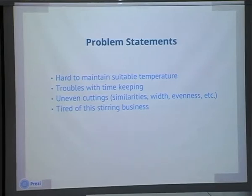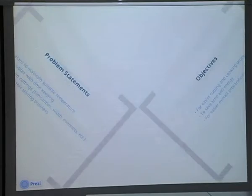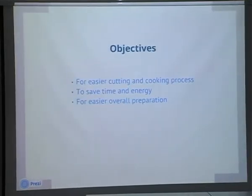They have troubles with keeping time and also with cutting similarities and evenness, and also they are tired of the stirring business as well. Our objective is to make an easier cutting and cooking process to save time and energy for the fellow cookers, and also for easier overall preparation. I pass this mic to Haji Gadi.